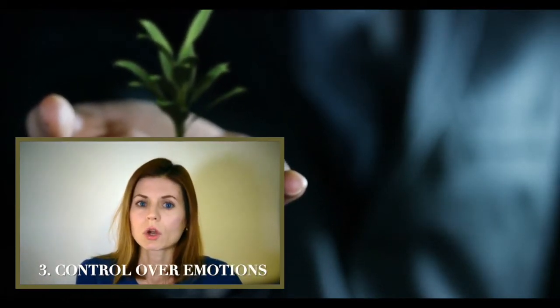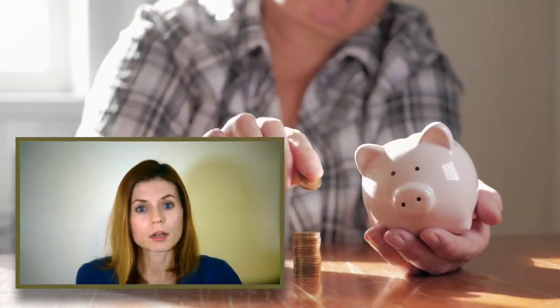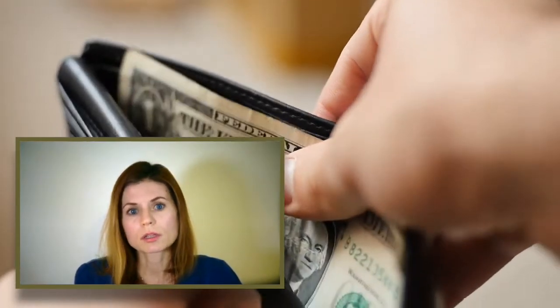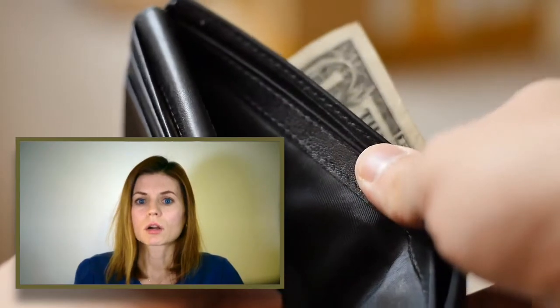Control over emotions. One of the primary requirements in investing in the stock market involves controlling your emotions. The market sentiment toward a company becomes evident through the price of its shares. For instance, if most investors are skeptical about the prospects of a particular company, the prices of stocks and shares will reduce. Similarly, when investors show confidence in a particular company, the price of the stock and shares will increase. Investors who are positive about the market are called bulls, and their negative counterparts are called bears.